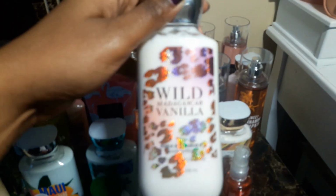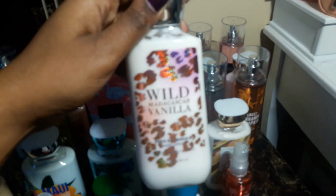So as you can see, I didn't really have as many as I normally have, which is why I needed to re-up. One of the new ones that I picked up is the Twinkling Nights. This smells super sexy as well. It has almost like a vanilla, cream wafer praline type of smell. It smells amazing. Then I have the Wild Madagascar Vanilla.